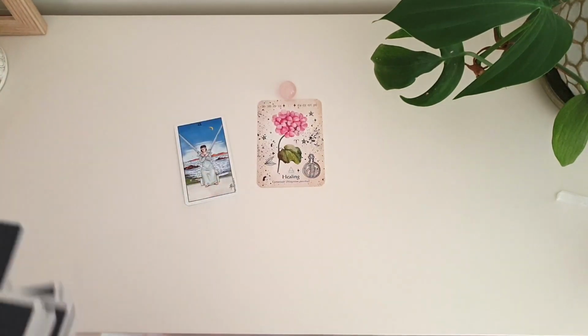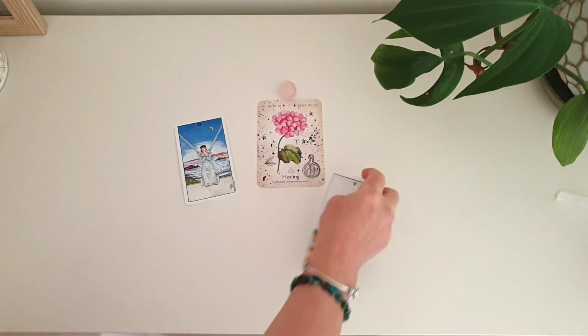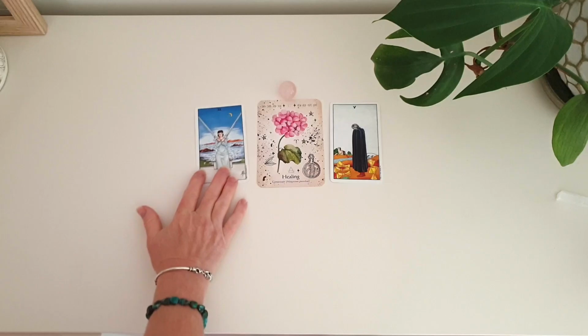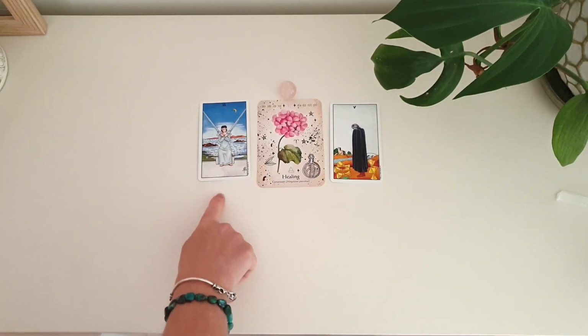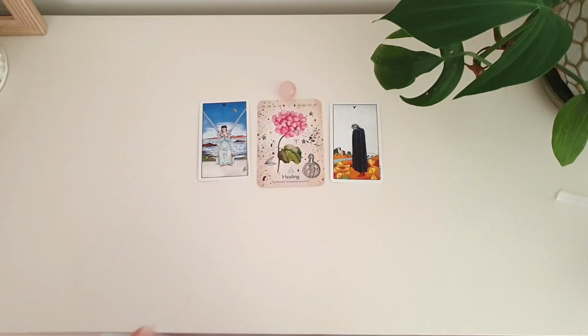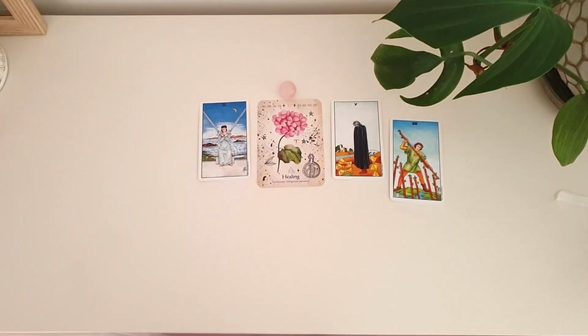time to take the blindfold off and really start delving into your own healing. And it doesn't mean that you'll do it yourself, but it feels like you're going to start letting go of the past. This is a block here. This is you not allowing the emotions to flow, whereas this card here is actually identifying that there is something here that you need to work on.